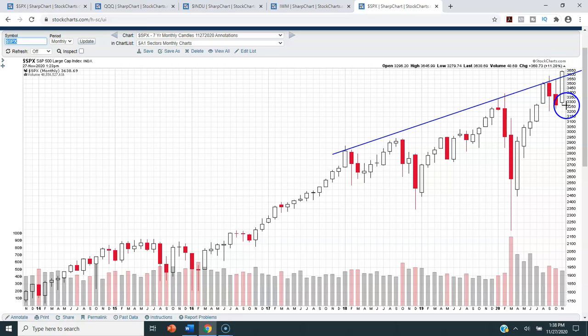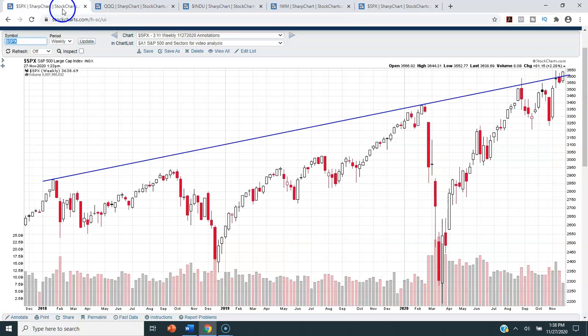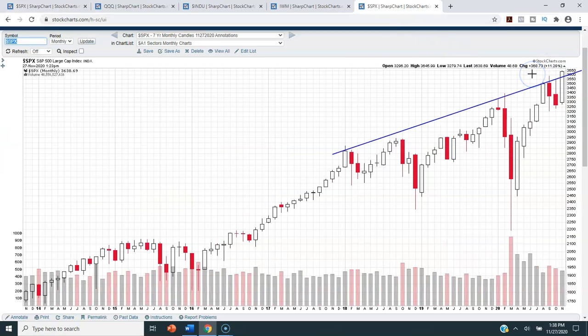But you can see here huge upside candle in the S&P 500 for the month of November, and you can see that on a monthly basis, just like on the weekly charts, where we're closing above this trend line, on a monthly basis on the S&P 500, we have also now traded above this overhead trend line. So again, it suggests that one of two things are happening.